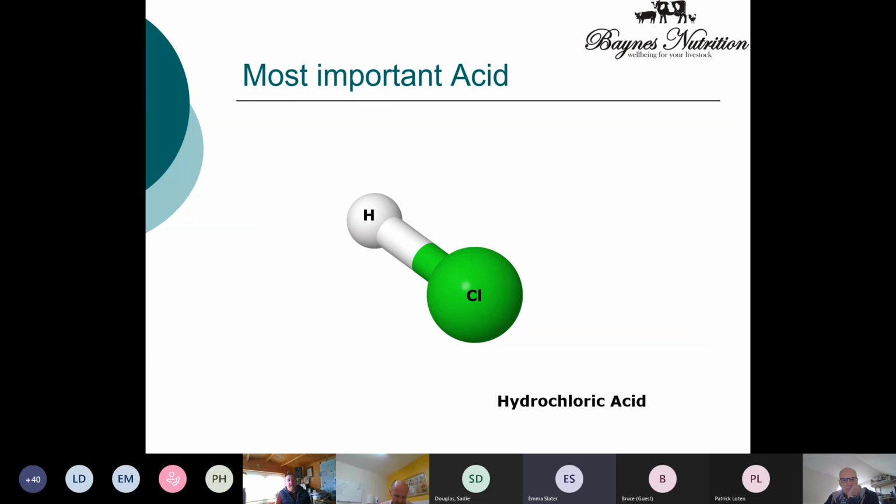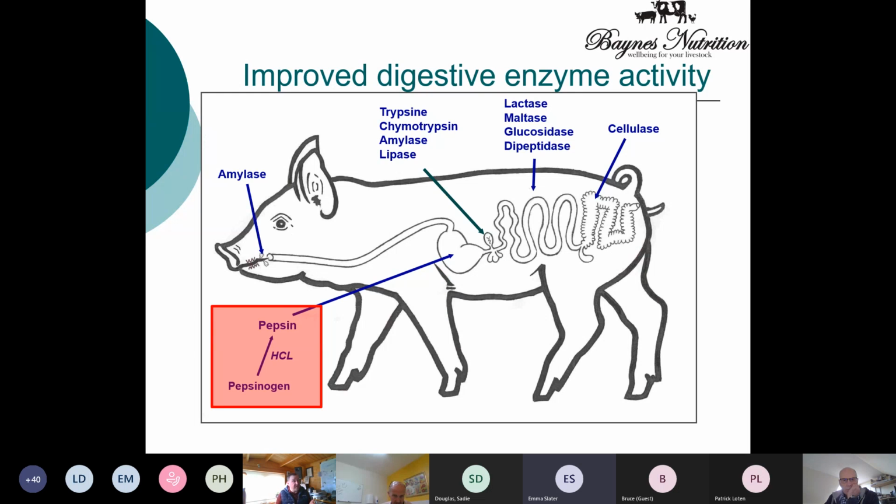The most important acid, as far as we're concerned as humans and as far as pigs are concerned, is hydrochloric acid. It's a very simple molecule with a chloride atom bound to a hydrogen atom, and in a liquid environment the hydrogen atom is released, which causes the acid environment. So that is basically what we're going to look at as the most critical component for pigs at this point of view.